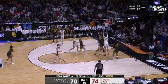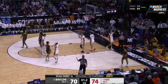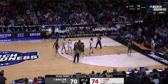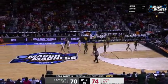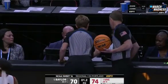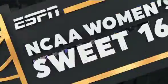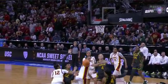Edwards for 3. Doesn't get it. Out of bounds to Southern Cal with 1.2 to go. Are they going to review this? The out of bounds call on the floor is white ball. This play is under review. That might have been last touch by Juju.